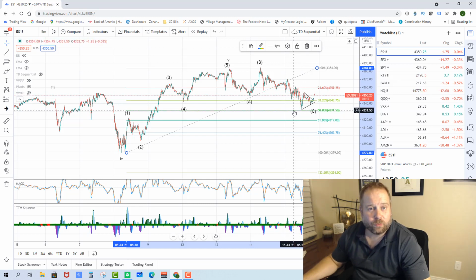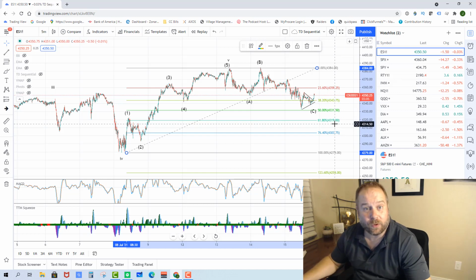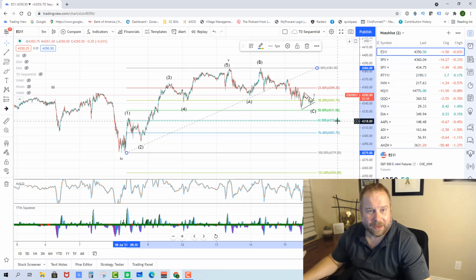Now if we do move lower, if this does break down and this is a fake out breakout of this triangle and it comes back down, I believe that the bottom would actually be the next fib down, the 61.8 at 43.20 ES. It's 43.19 on the chart. I like round numbers. So 43.20, about 43.28 on the SPX. So that's our target down. If it does move lower, we should bounce there.